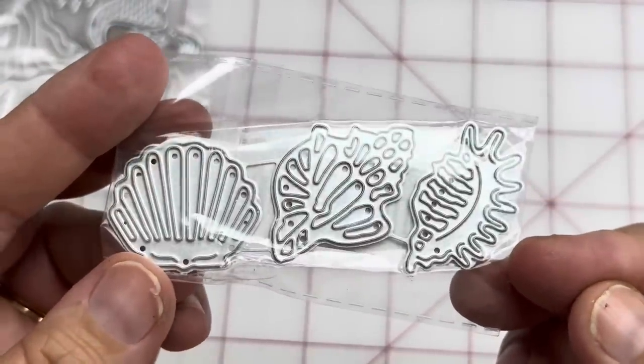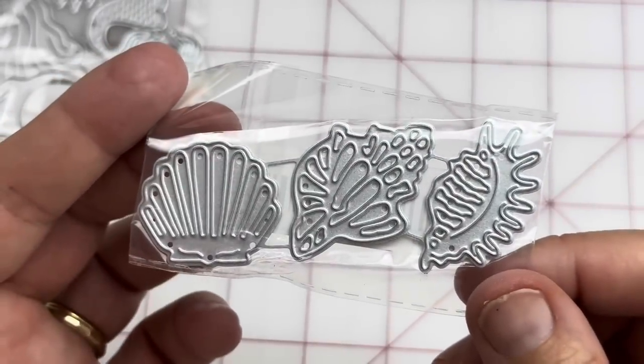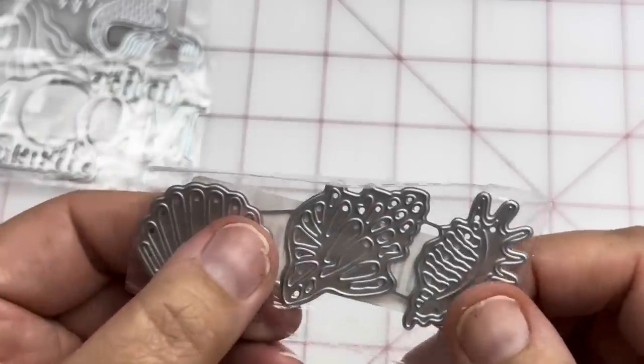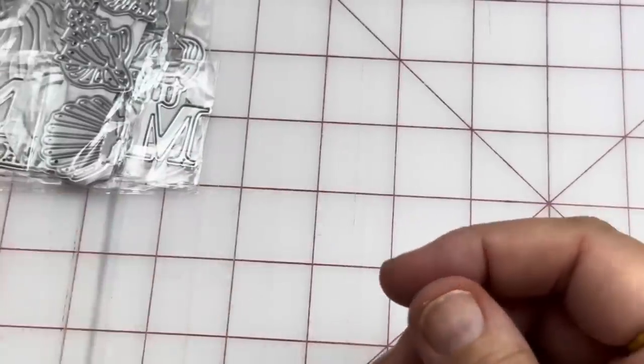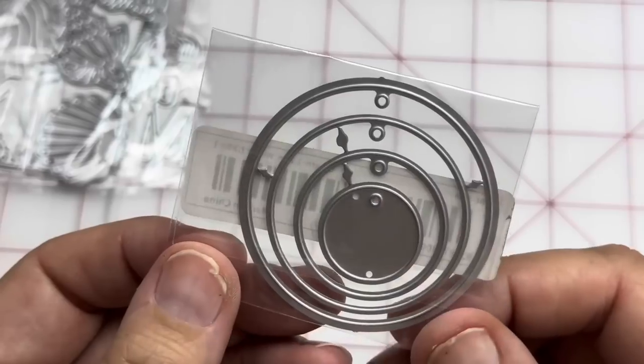shells. Best type of shelling. I just think these are fabulous. And for some of the upcoming albums that I'm doing, I love the idea of being able to include some of those.